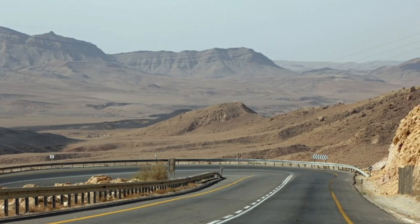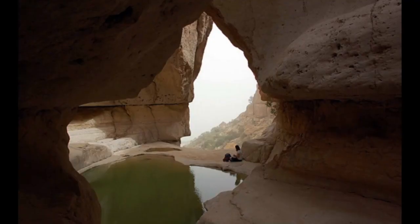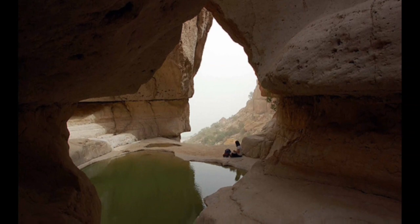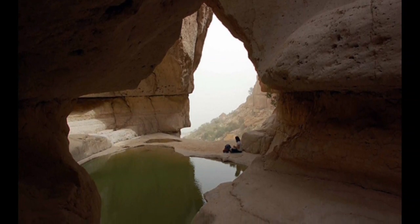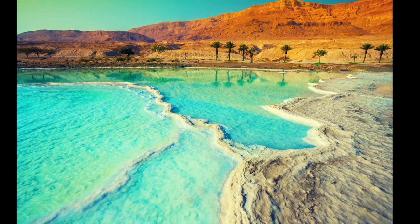Okay, I am full. Delicious hummus, fresh picked orange juice. I cannot eat another thing. You know, I think I would sink if I tried to go to the beach right now. Unless it was the Dead Sea.